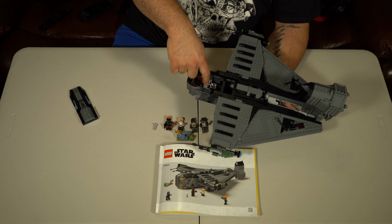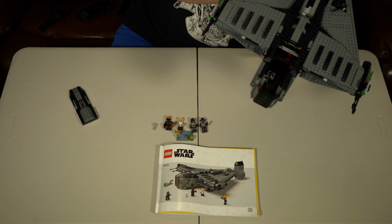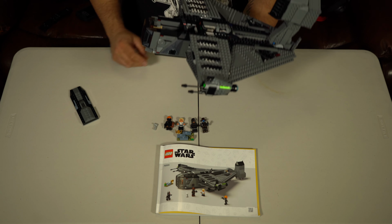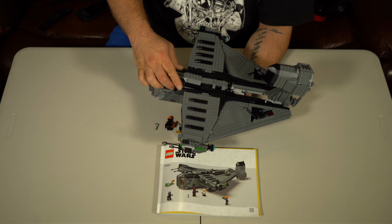This is probably the only compartment you could actually put stuff in, because the back here, there's really nothing in there. I know there's a back door that drops down, but I don't remember anything in there that you can store. But it is just a transport type vehicle, so I don't imagine they would have stuff in the back like that. But yeah, this was a good build.